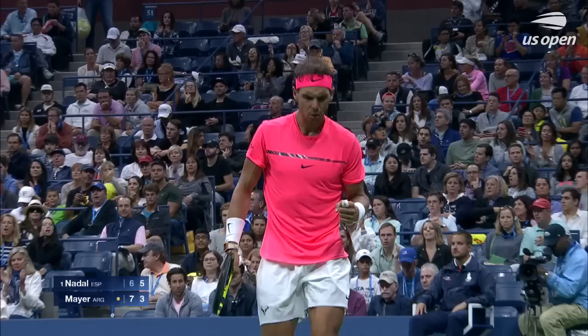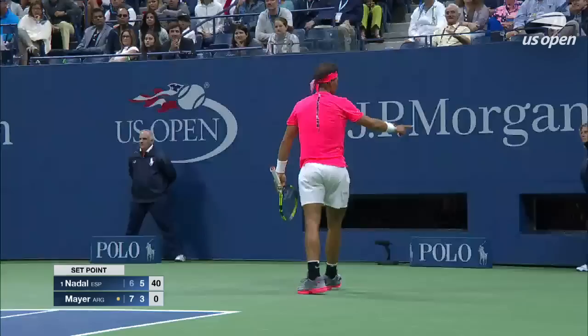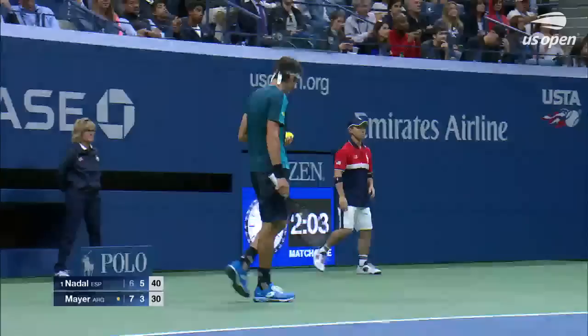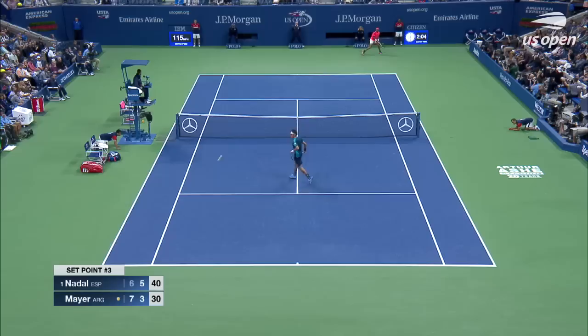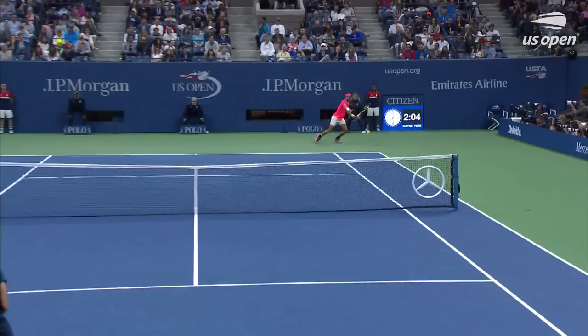Just a different player, isn't he? All of a sudden. Fourth there, just missed. That ability tonight. Such a classy shot. Breaks again and takes the second set with one set apiece here at Arthur Ashe Stadium. Now he's got to do it for another.